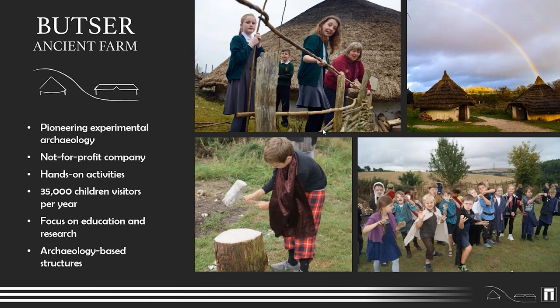Okay. So the farm has pioneered experimental archaeology since it opened almost 50 years ago. The focus was to conduct experimental research, exploring materials, consumption of resources, time, and technique. And this could mean building a new structure using traditional tools and studying the wear and tear on that building and therefore its lifespan. But the farm is much more than that as well.